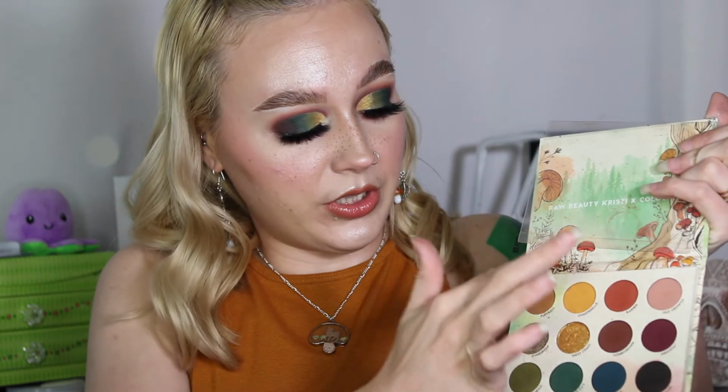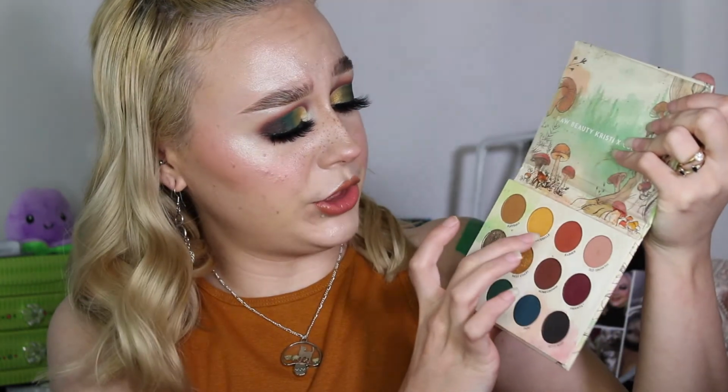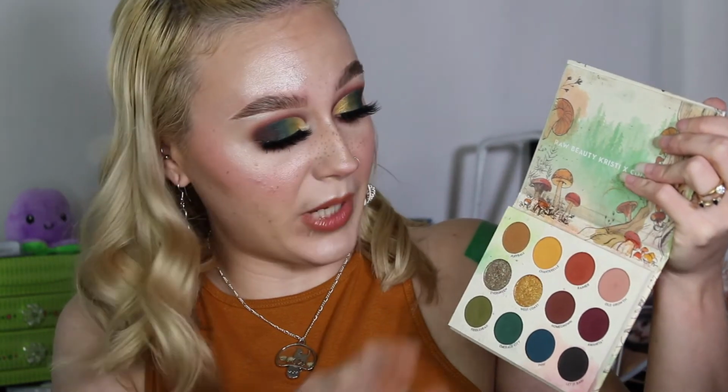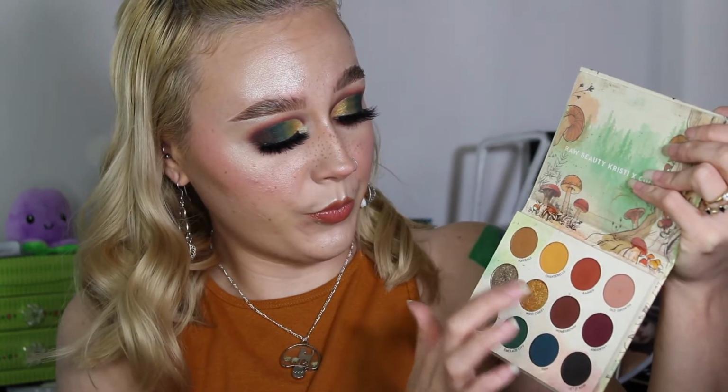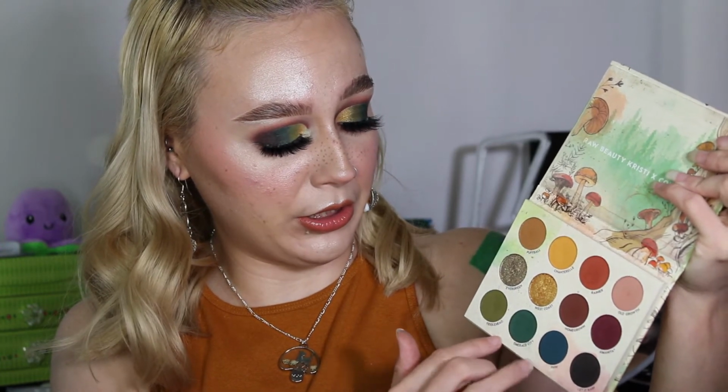So I'm just gonna go ahead and do some swatches. And I'm going to start with Puffball. I'm going to go along the top row of each. So we're not going to do Chanterelle because there's not a color like it in this palette. So we're just going to do these three, and these three here.